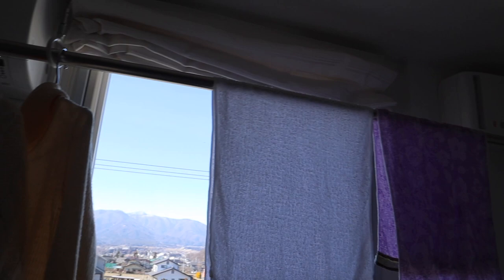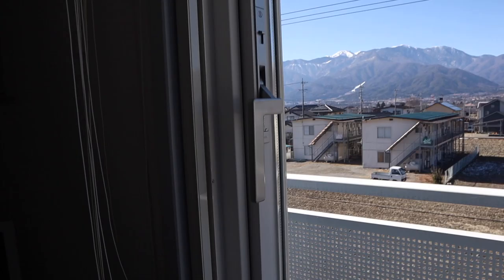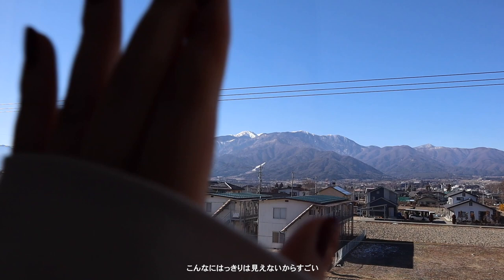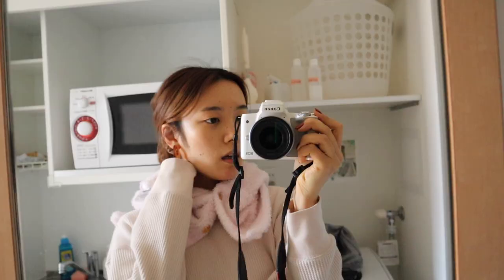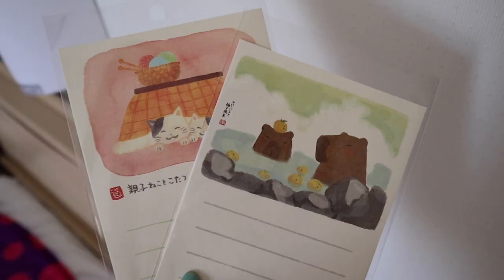And I hang all my laundry here. There's a TV, but I haven't watched anything. And this is the window. The view is really nice. I can see mountains from my house, but not this clear. It's like literally there. I can really see it. So yeah, I think that's it. I just had lunch, so I'm gonna get a rest and go to the next class.